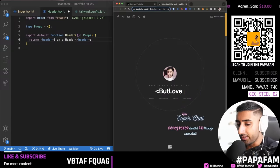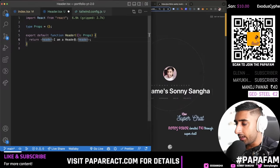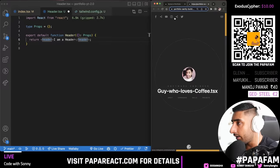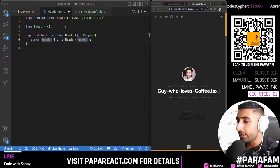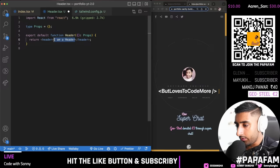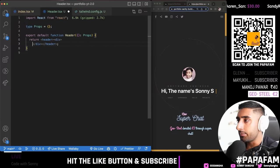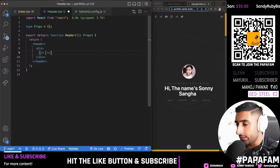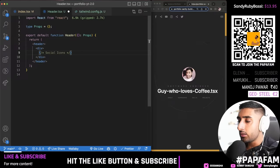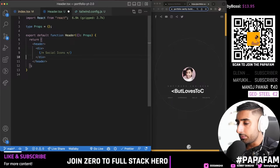Oh, I've got it coming through the computer. Okay, so at this point we're now going to go ahead and develop that out. For the top left we're going to have a div, so I'm going to have a div over here. Inside of my div, let's just say, social icons. As I mentioned before, these are going to be the icons that we're going to see inside of our build, so we're going to have a bunch of different icons rendered out on the screen.